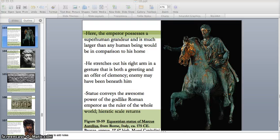So we need to talk more about emperors and how they wanted to be depicted in portraiture. So here is a portrait of Marcus Aurelius, who we didn't talk about in class, but he was a very influential Roman emperor, and this is kind of a break from what we've looked at before, in that first of all, it's an equestrian portrait, which we haven't seen any of the previous emperors on horseback, but it's also hieratic scale. If you look closely, you can see that his foot is very close to the ground. So he's depicted much larger than he actually should be.